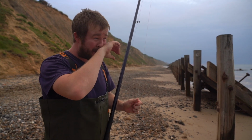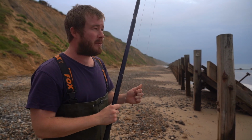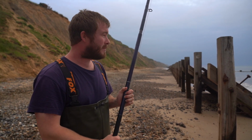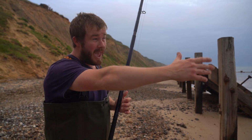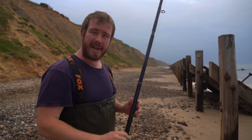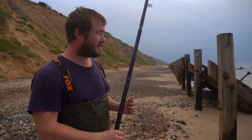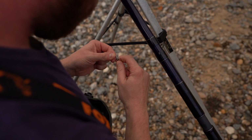I think the longest day of the year was a few days ago, so we're going to have a couple of hours of light left yet, but there's something to think about because the fish won't be here all of the ebb now. They'll be here for a small window and then they'll probably disappear, and that'll be the lot. So I might get a second rod out, I don't know yet, but it's just nice to catch some fish, and it's nice to be down here. But we'll get the other rig clipped on.